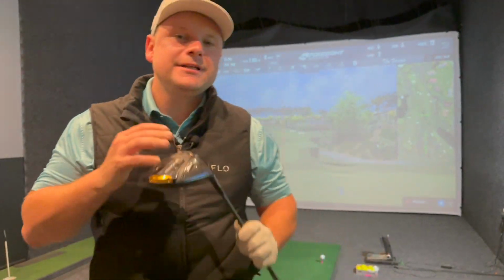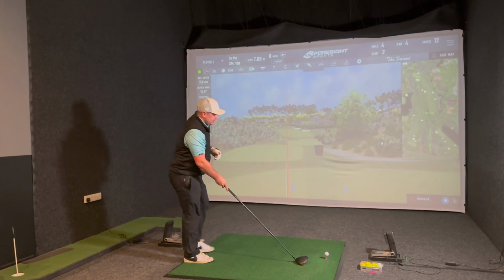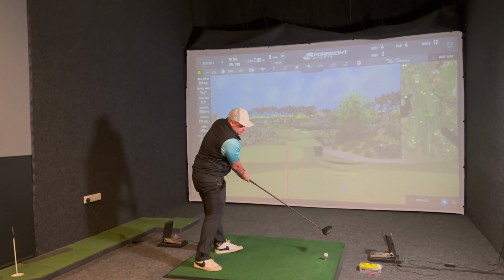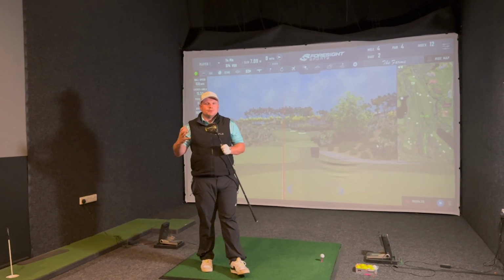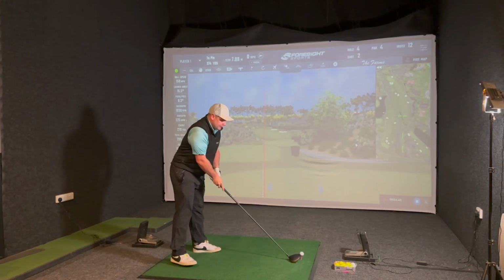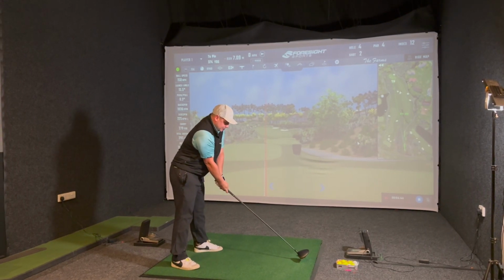Now that was a pretty good start for the Callaway. Let's see if we can get that ball speed up. It wasn't the highest ball speed we've ever had, but the carry distance was quite good. Guys, how much would you expect to see more distance-wise in the 2023 driver as opposed to maybe the 2022 driver? Are you going to just see more forgiveness, or do you want to see more ball speed with your good hits?